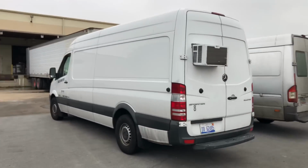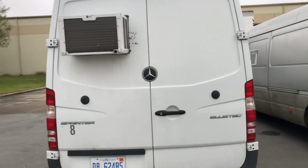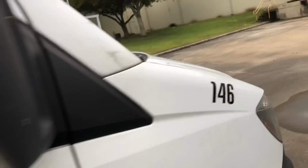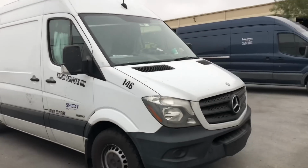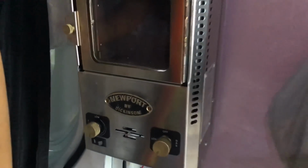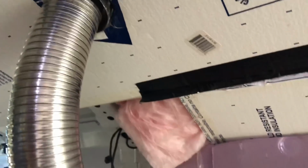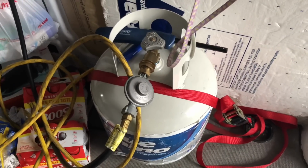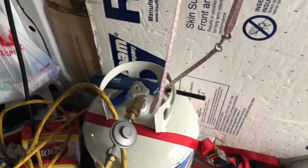He's got the AC over here. This van has a propane heater on the inside. And I actually will show you this heater right now. It's a pretty nice 2015 van. Four cylinder, definitely a smart choice. Here's what a propane heater looks like in the Sprinter van, if you want to set up a propane heater. Yeah, it's a Newport by Dickinson. And this is the vent? Yeah, that's the vent. So, how long does it last with this big tank? With one tank, it'll last me quite a while, depending on how many hours you run it. I've got a hose that connects to the tank.